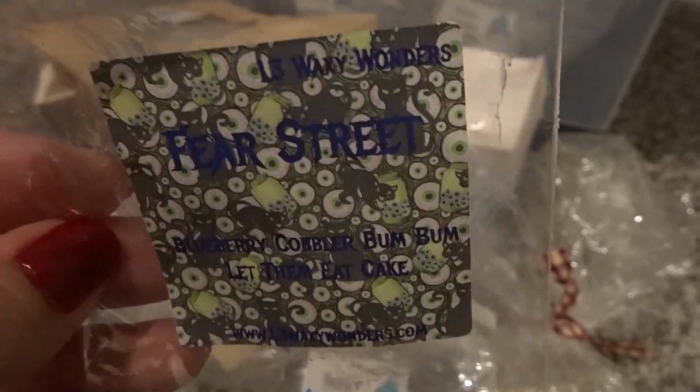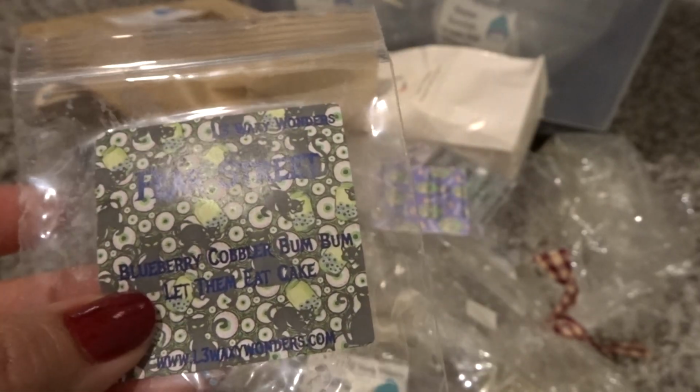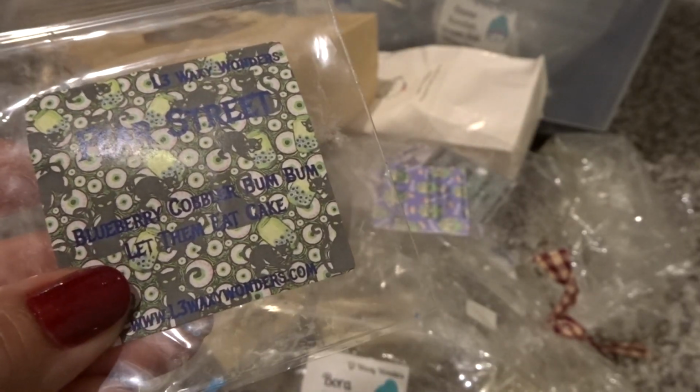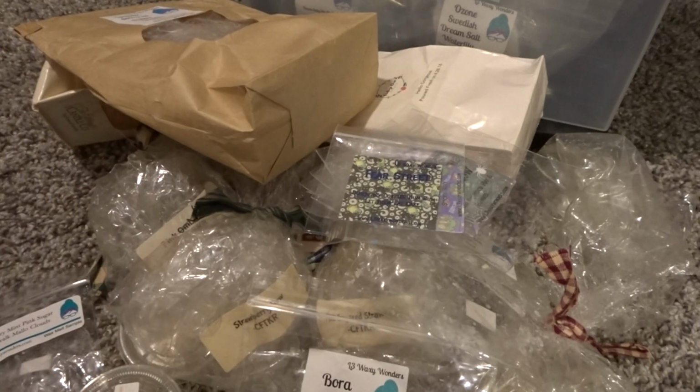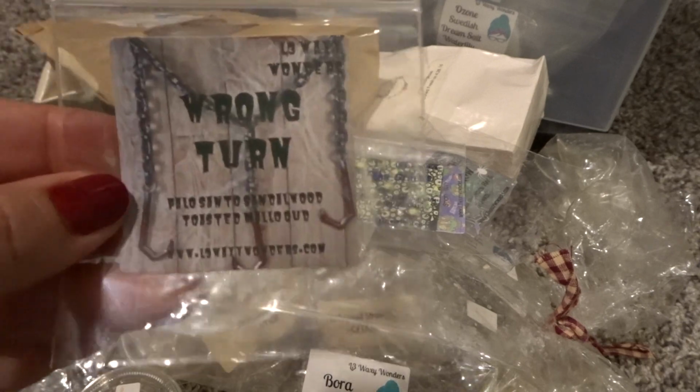Okay, I do remember this one. I really liked it because I like the blueberry. I didn't really get a lot of the Boom Boom in this one. I think I got more of just the blueberry cobbler. And it was good. I liked it. I like blueberry. I have a few blends from L3 and blueberry. Hers is pretty good.